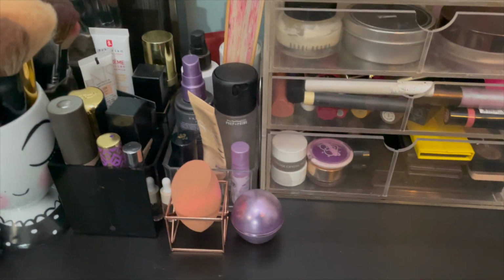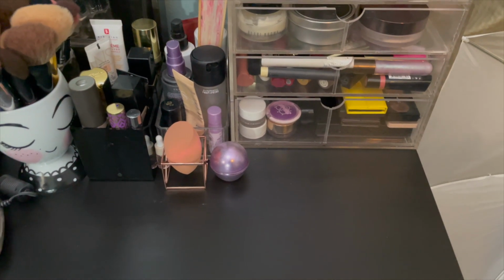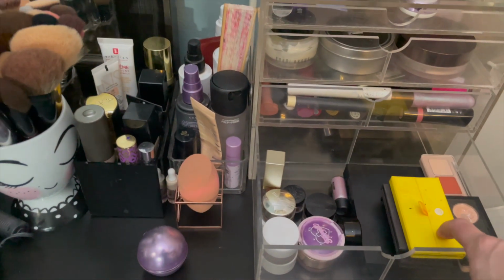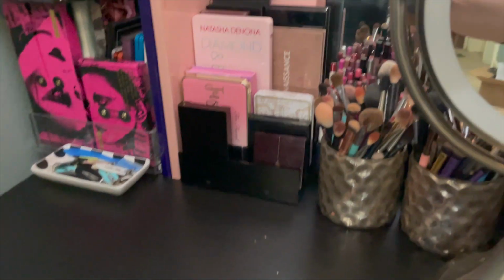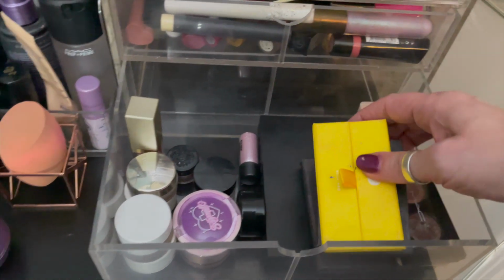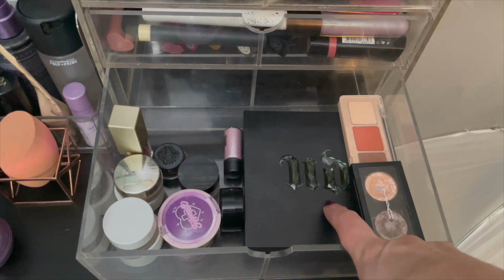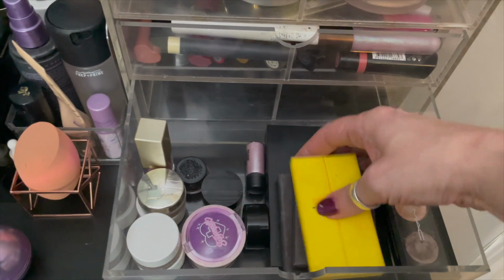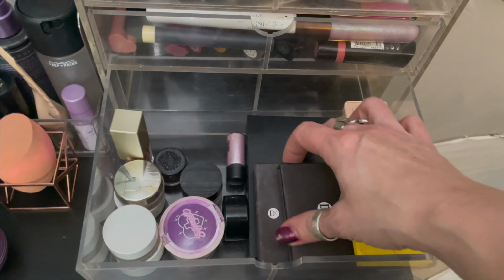And this area here was where I had that little thing full of all the other palettes. So now this drawer just has the ones that didn't fit in the little vanity thing. But they're pretty much just the little mini palettes that I'm working on, as well as singles. And then this is the bulky palette that didn't fit in the organizer, which, not surprised. This is a super bulky palette. But these are all the palettes I'm working on that are small, so they fit in here perfectly.